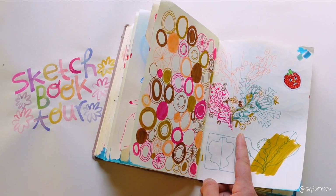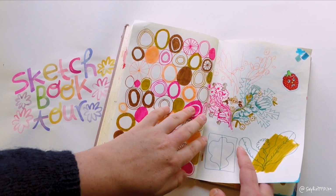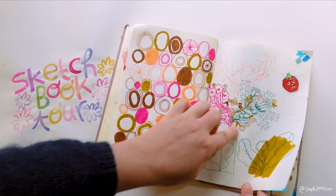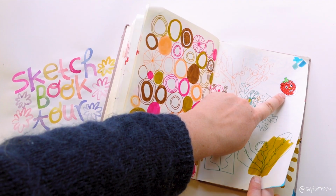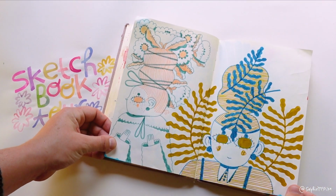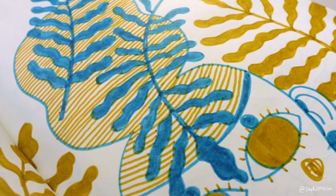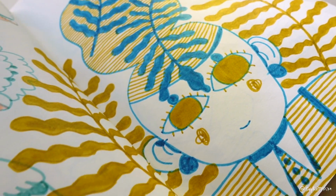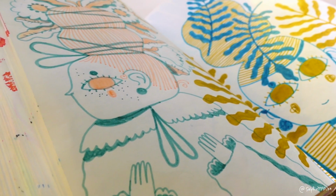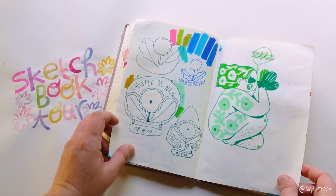Some concept ideas for possibly a future Patreon reward print. There's a little sticker from Paigey. This is a fun page. I enjoyed doing this page. Yep, good. Tall hair, lots of flowers, lots of lines.